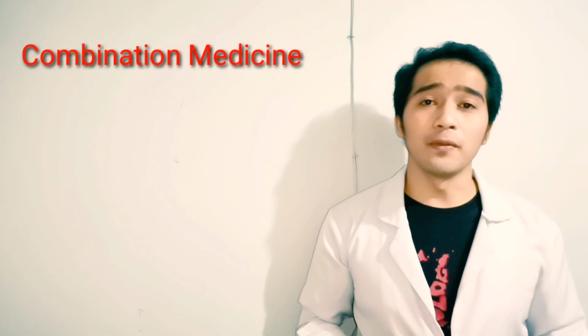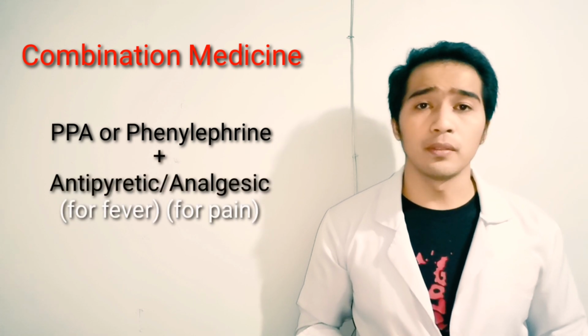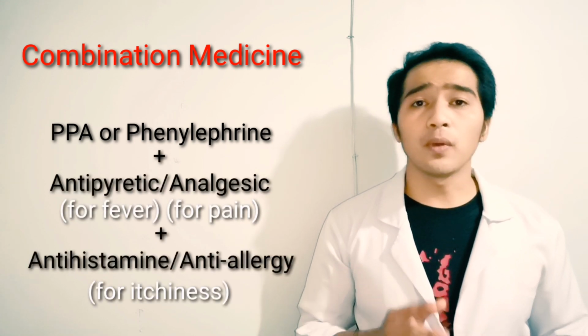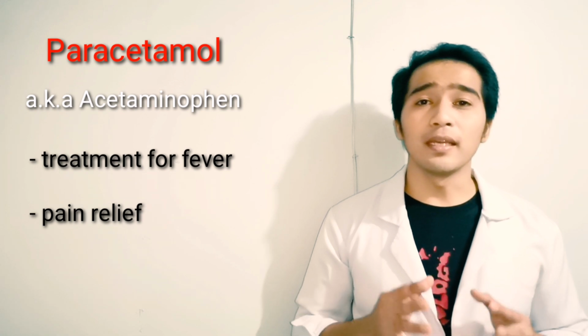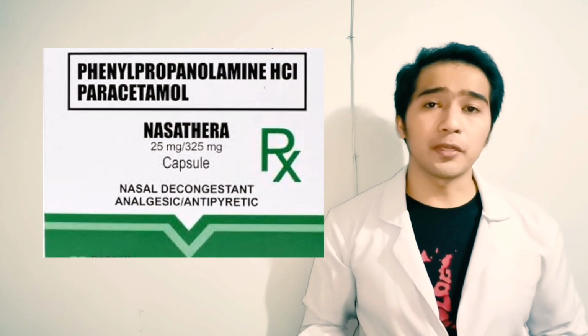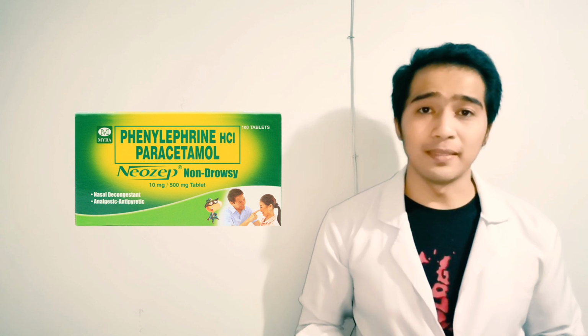As mentioned earlier in this video, both phenylpropanolamine and phenylephrine may also come in combination with other drugs, not only to treat nasal congestion, but as well as fever, headache, and itchy nose. The most commonly combined drug is the antipyretic analgesic paracetamol, also known as acetaminophen in some countries. Phenylpropanolamine plus paracetamol comes in a 25 mg per 325 mg tablet or capsule and a 12.5 mg per 250 mg in a 5 ml liquid preparation, while phenylephrine comes in a 10 mg per 500 mg tablet.